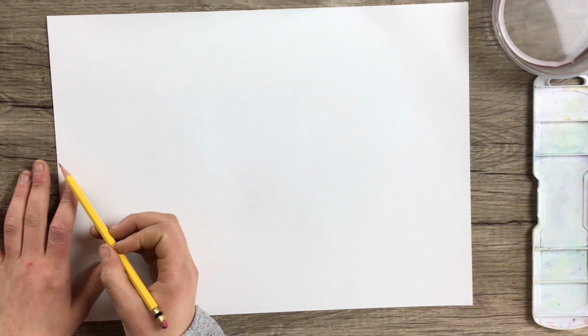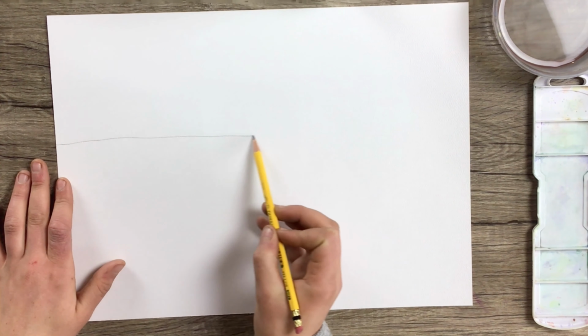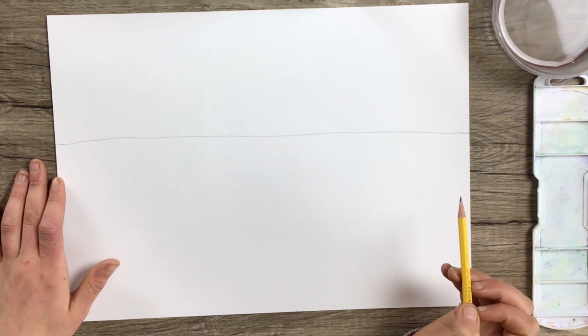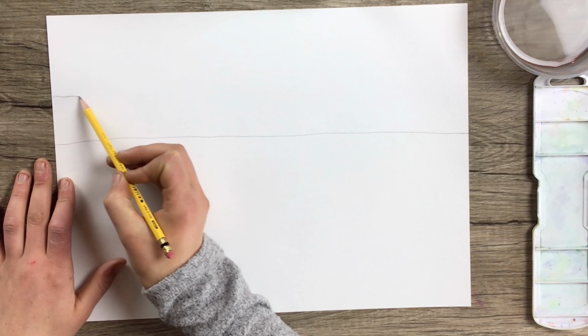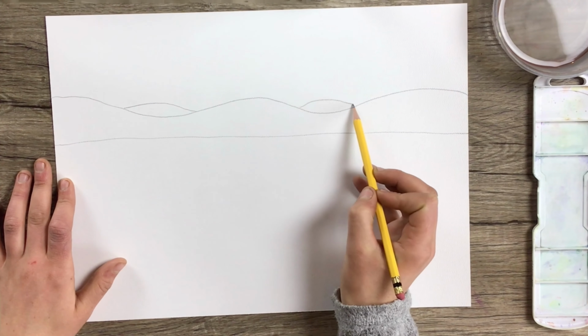So I'm going to start with my pencil, and we're going to start by just drawing a landscape like he's done. So that's kind of a view of the water and the hills and the mountains. So I'm going to do pretty similar to what he's done. If you want to do a different landscape, like the Methow Valley, that's also totally fine. So I've kind of drawn where my water's going to go, and then I'll draw some hills in the background. And then I'll draw some mountains behind that.